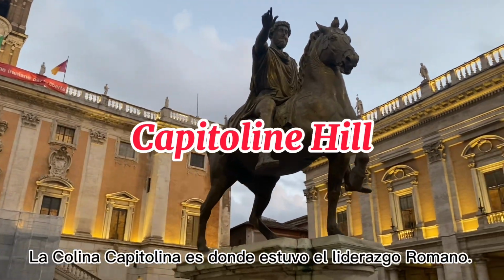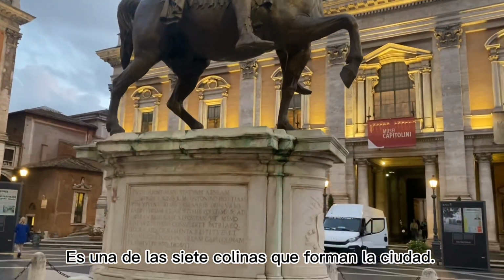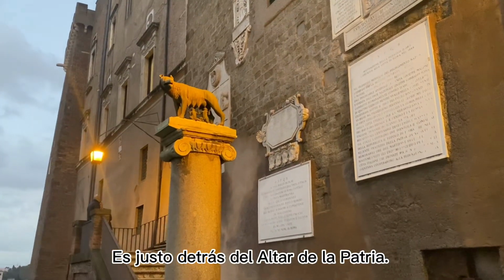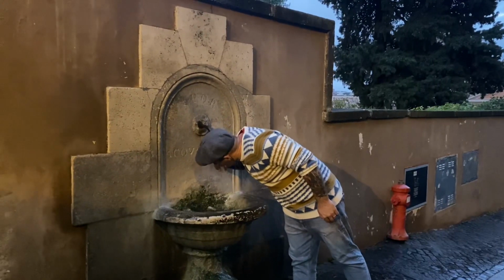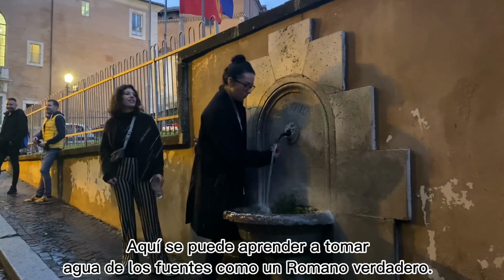Capitoline Hill was where a lot of the Roman leadership was first focused. It's one of the 7 hills that make up the city. It's just behind the altar of the Fatherland. This is where you can learn how to drink from the water fountains like a true Roman citizen.